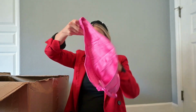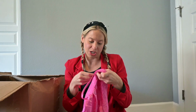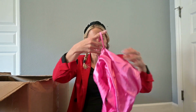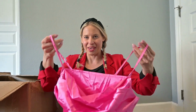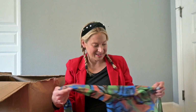More pieces for the Barbiecore section, probably at Plato's Closet, because it feels pretty cheap. What do you know? It is Shein. Yep. That one's going to Plato's Closet. I'm guessing they're going to take it. I wonder how far we can push this whole Barbie thing, because I feel like eventually we're going to have so much pink stuff that nobody's going to want any pink anymore. So I'm going to try to take that to Plato's Closet while it's still in fashion and it's not old.